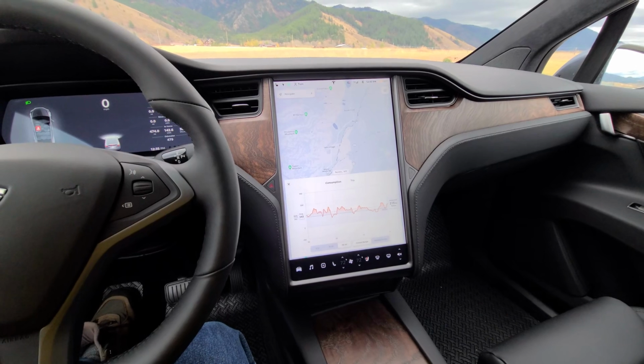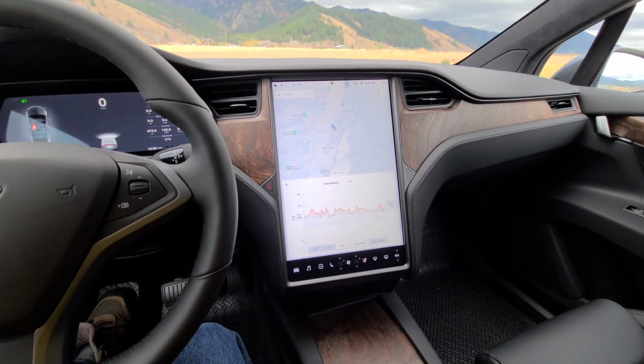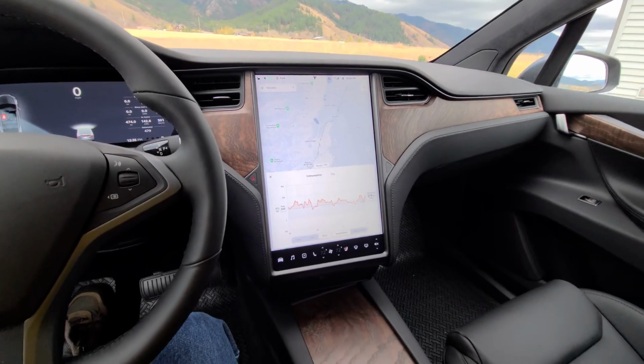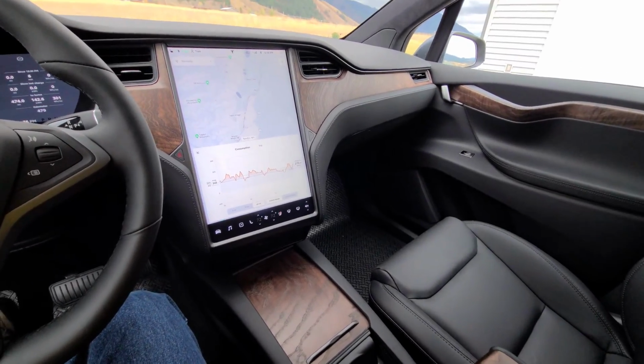Well, we've owned the car a full week now, and we've put about 500 miles on it. And I thought I'd just take a few minutes to talk about the changes I've noticed between our 2017 X and our brand new X. First and foremost, the styling has definitely changed, and I like this version much better.